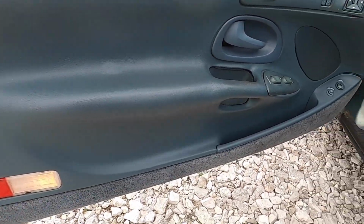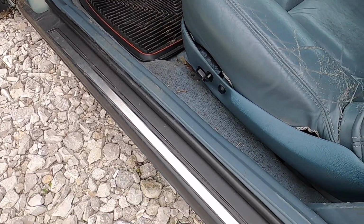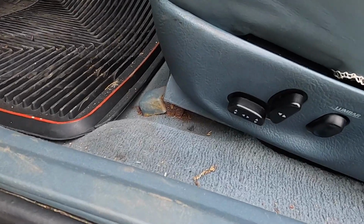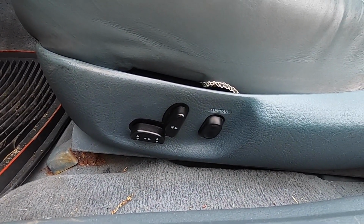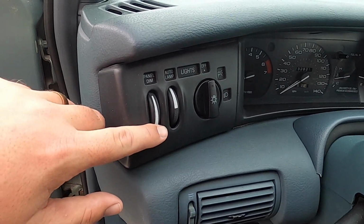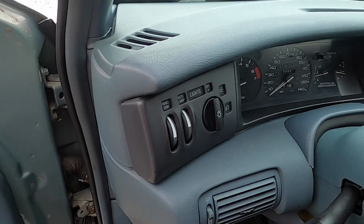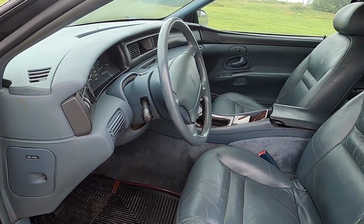Illuminated entry here. A stainless steel strip for your entry. Driver and passenger seat are power. 8-way power adjust with adjustable lumbar support. Quick view of the controls on the dashboard here. You have your panel dim here, your auto lamp sensitivity, and your headlamp control. We've also got a leather wrapped tilt steering wheel.